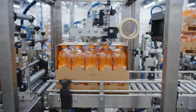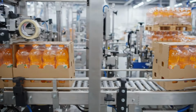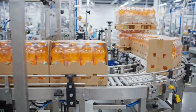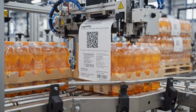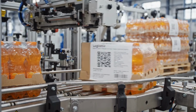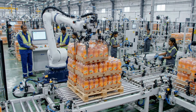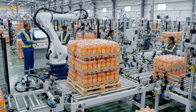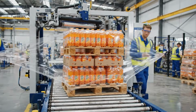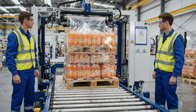Secure cartons protect every orange juice shipment during transport. Accurate logistics labels keep orange juice distribution fully traceable. Every orange juice pallet is built for safe and efficient transportation. Finished orange juice pallets are now ready for comprehensive quality verification.